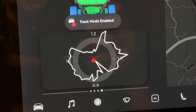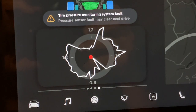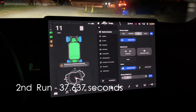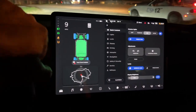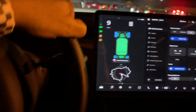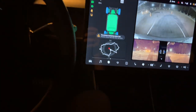If track mode allows it to be shown on my safety score, there you go. Over 1.3 G's one direction, 1.2 in the other. That was an awesome run, 37.6. Pretty low number. I was really putting the track mode to the test here. Look at the G's. Holy mackerel. There goes my safety score. If the safety score is still counted here when I have track mode on, then I'm in trouble. At least here in the Model 3.